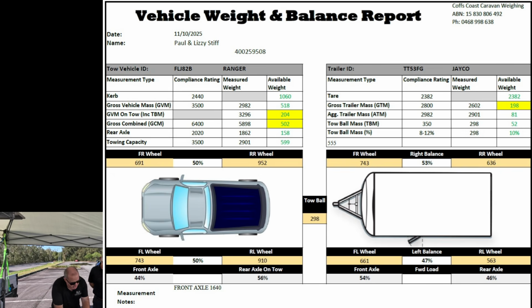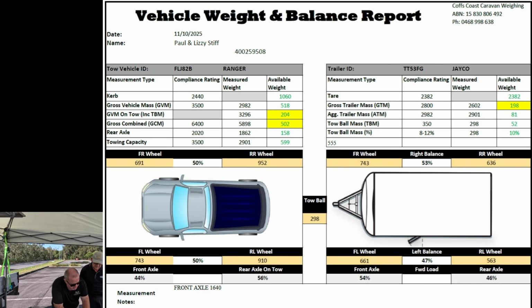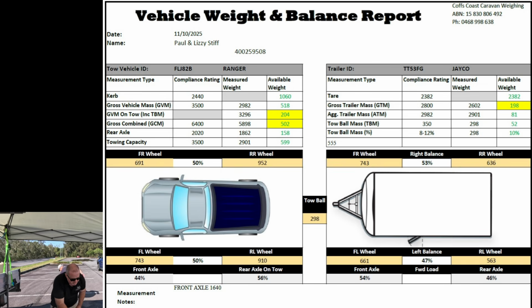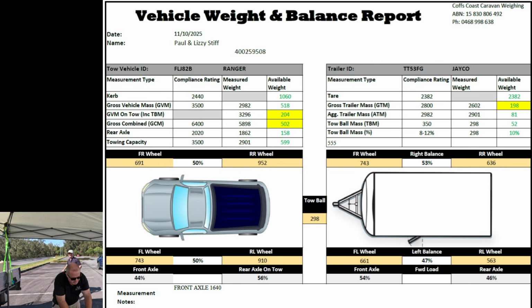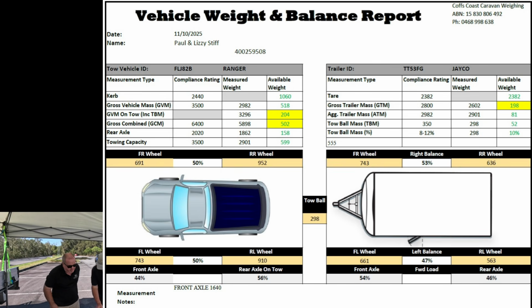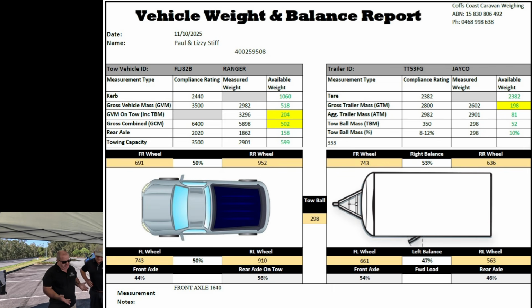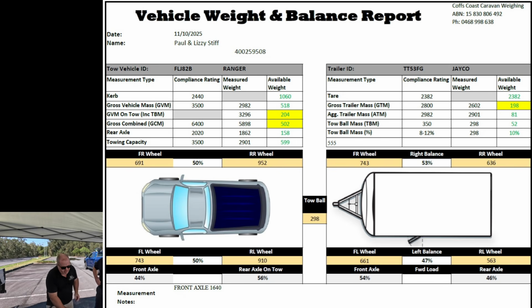Okay. So car on tow, you're allowed a max of 3,500 kilos, and it came in at 3296, which is 204 kilos underweight. So that's a very good number. Right? Good healthy margin. As we discussed, if you didn't have the GVM upgrade, you'd still be under. Just not as good a figure. Van on tow, you've got 2,800 kilos up your sleeve, and it came in at 2602, which is 198 under.